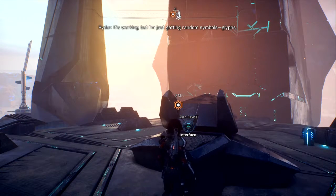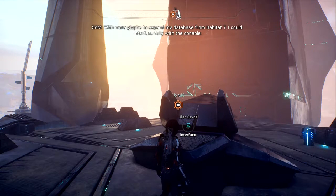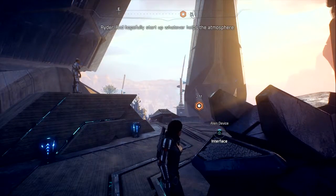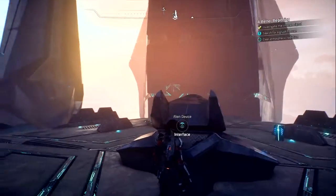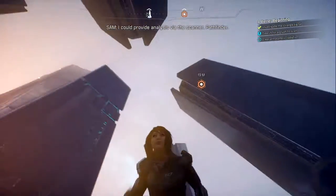It's working, but I'm just getting random symbols. Glyphs. With more glyphs to expand my database from Habitat 7, I could interface fully with the console. And hopefully start up whatever helps the atmosphere. I could provide analysis via the scanner, Pathfinder.